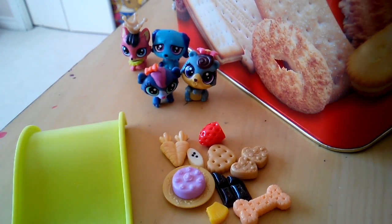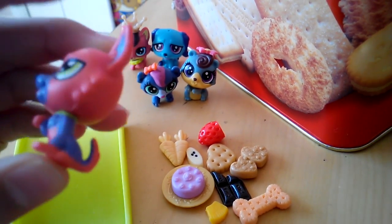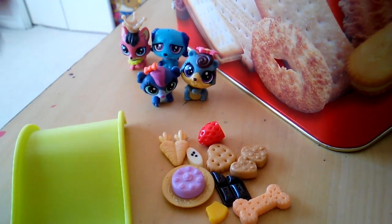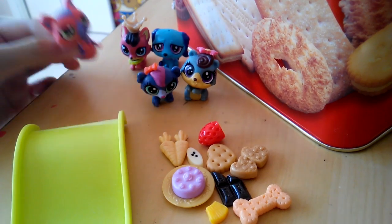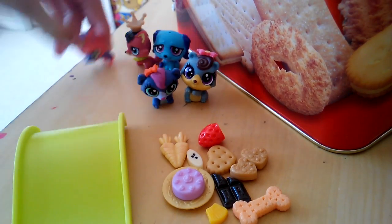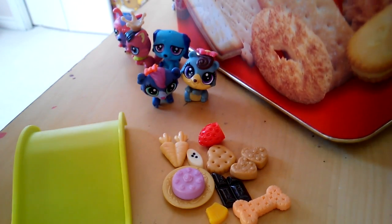Got another dog. Yeah, I don't really like this one because it doesn't have that much detail, but I like these four because they have a lot of details. It's a boy. I have a girl.